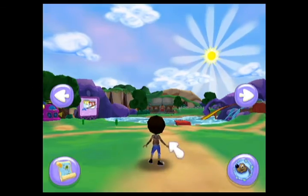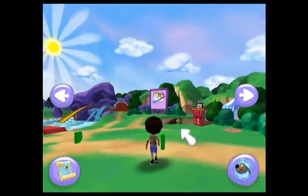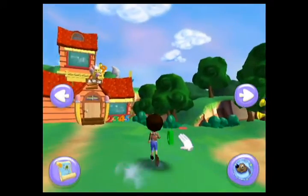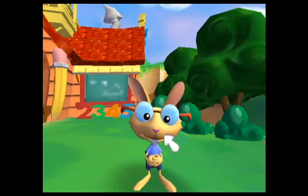Hops's rabbit ears keep twitching. He must be excited to meet you. Follow the letter trail to meet him before his ears fall off. Collect the letters. Greetings to you, new friend of the neighborhood.